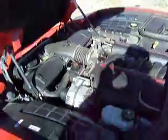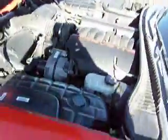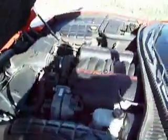For the amount of money that I'm asking, you'd be hard pressed to find a V8 powered sports car that's in this good a shape for this amount of money. I don't think you can find one any cheaper. But there's the engine. It's all original. This car's not been modified at all. There's no air cleaner modifications, no exhaust modifications, any of that stuff. So it's a perfectly stock original car.